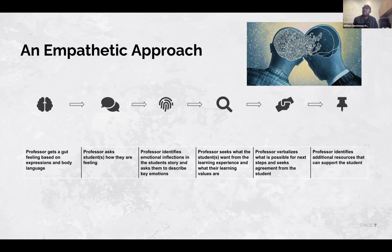And then the professor verbalizes what is possible for next steps and seeks agreement from the student. And that agreement is often reached with bringing the student's learning values into the conversation. And then if needed, the professor can identify additional resources that can support the student, because learning is such a social, emotional process. There might be some really deep underlying things that you as a professor cannot address in the classroom or through the vehicle of an assignment.